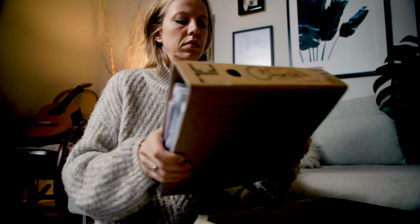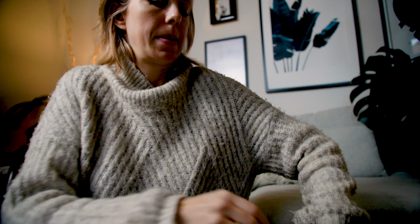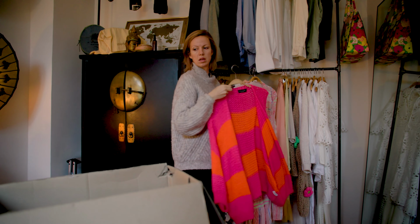But let's be honest, decluttering is also practical. Moving with fewer items means fewer boxes to carry, less stuff to unpack, and more room to focus on what you actually want to do in your new home. And there's something so powerful about letting go of things that no longer add value to your life. So I really encourage you, do the decluttering before.